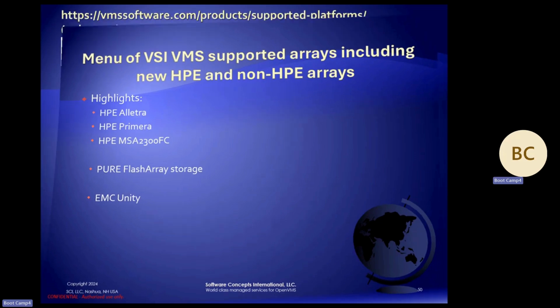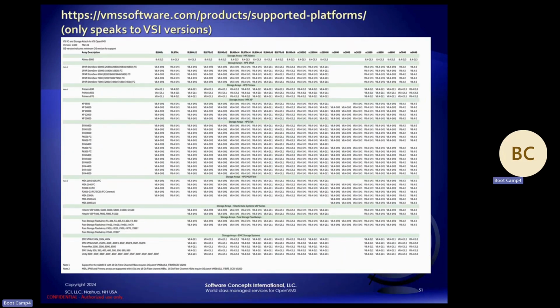EMC Unity, again, most recent common stuff. So this is the eye chart, but for better or worse, this is VSI, so they don't go before 8.4 1H1, obviously. EVA 4000, we're pretty sure that works on previous VMS versions before 8.4 1H1, right? I think probably VMS 5.5-2 works. But VSI is not stating it will, because they're only going to bless their versions. So this is all the hardware platforms from 8640 down to the 860 blades. Doesn't speak to x86 at all. And then the arrays, so you can see Pures in here, and the new HP is in there as well.